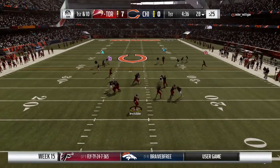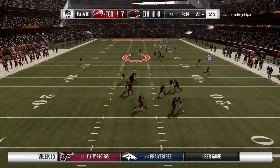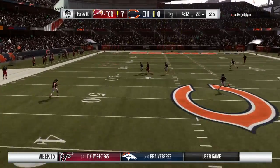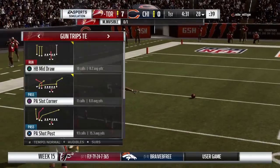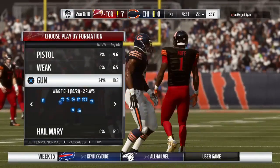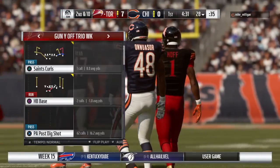They'll come out throwing here to start the drive. Oh, he's going to air it out right away. And they didn't wait long to take a shot there, that's for sure. But it falls incomplete, and it's 2nd down.